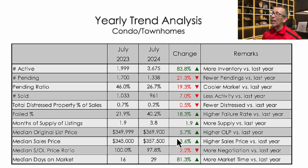Maybe there's been a little gain in this market because of equity in the homes and the market growing. But for the most part, it looks like what we're seeing is inflation driving these sales prices more than high demand for townhomes and condos. So that's definitely an interesting trend to keep an eye on. The sales to list price ratio is 97.8%, so you can definitely have a little negotiation going on with these homes. Again, median days on market is 29.